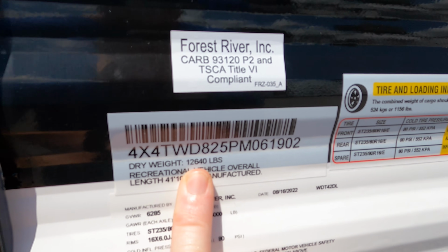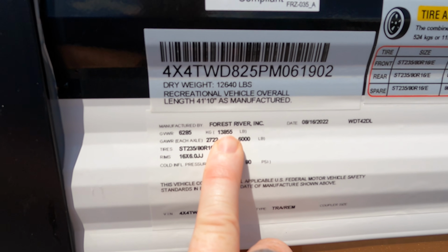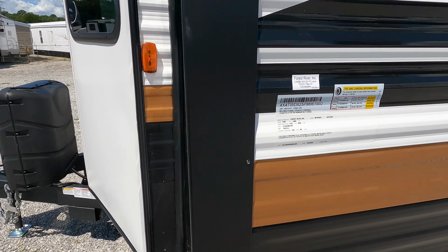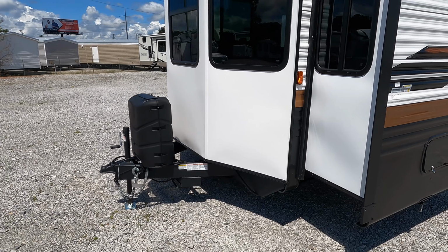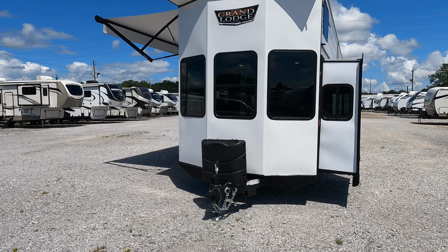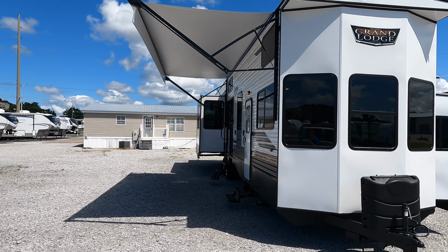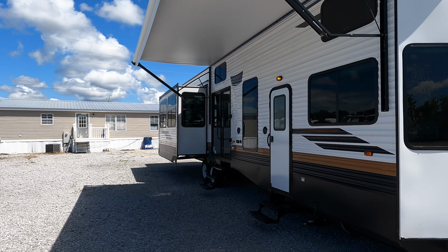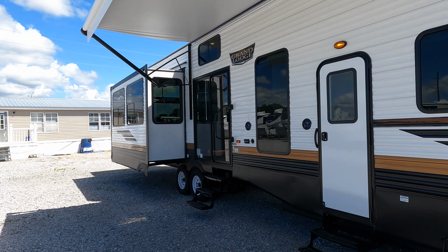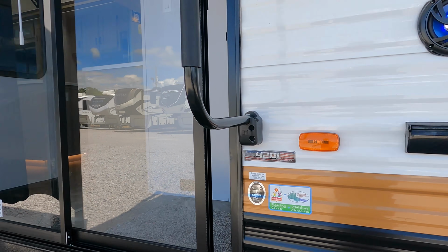So as it currently sits, 12,640, gross vehicle weight rating of 13,855 pounds, with a hitch weight right at 1,900 pounds. So I'd recommend pulling this thing with at least a 1 ton or bigger. But if you don't want to have to deal with moving it, just give us a call. We'd be gladly to assist you with shipping this thing around the country for you.